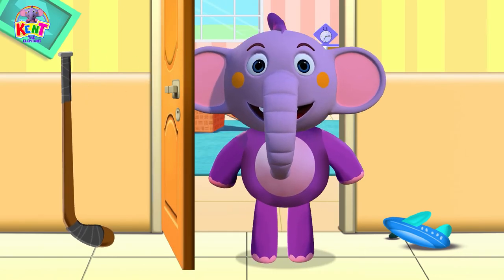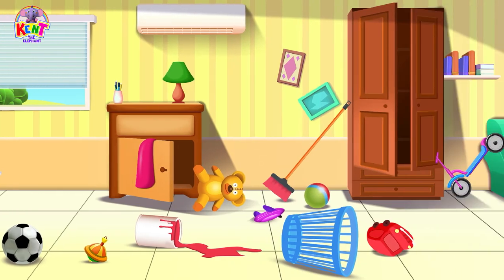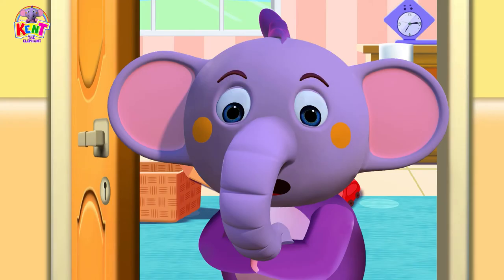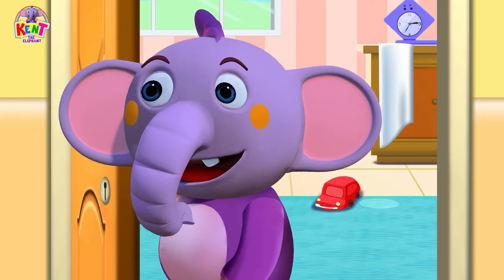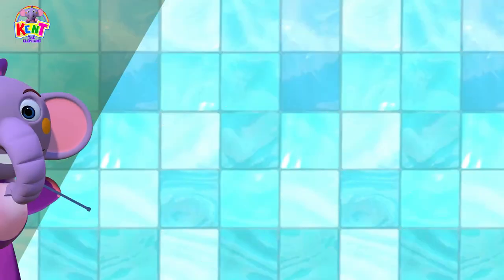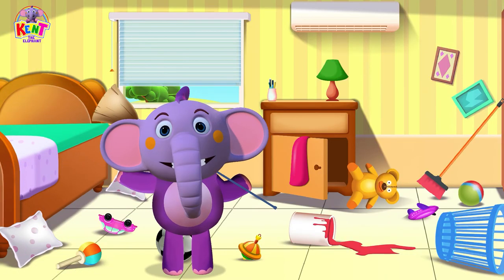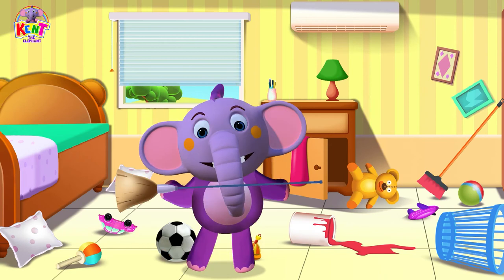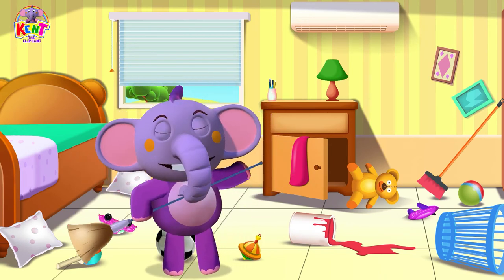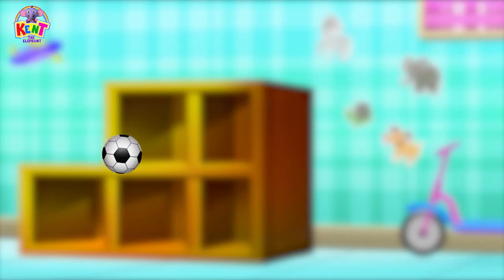Hi, I'm Kent. Whoa, what just happened here? My room is so messy. Will you help me? Come on, let's get started. I can't wait to clean my room spick and span. We have to pick up all my toys and put them back on the shelves. Ready then? Woohoo, my soccer ball!